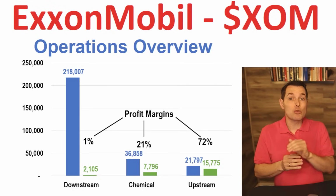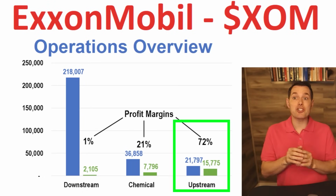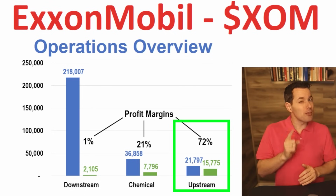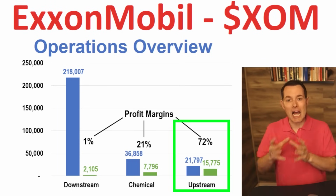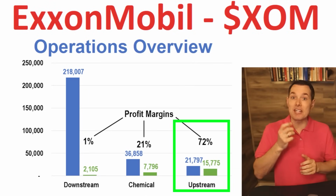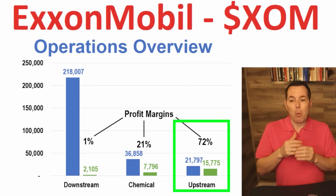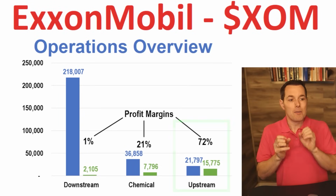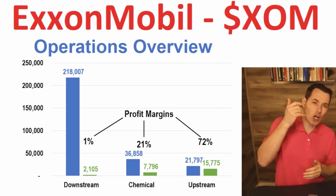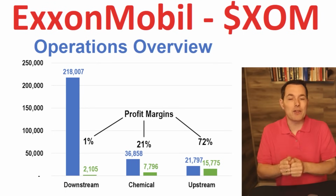But just glancing real quick at the green numbers on this chart, we can see that the upstream business, although it generates the least amount of revenue, also generates the largest amount of profits. One of the reasons for that is that the expenses behind the upstream business tend to be fairly fixed. Don't forget, upstream is where they extract the oil and gas out of the ground. I've done research and looked at the average cost for Exxon to get the oil out of the ground. It is estimated that it costs Exxon somewhere between $30 and $33 or $34 a barrel to get the oil out of the ground.